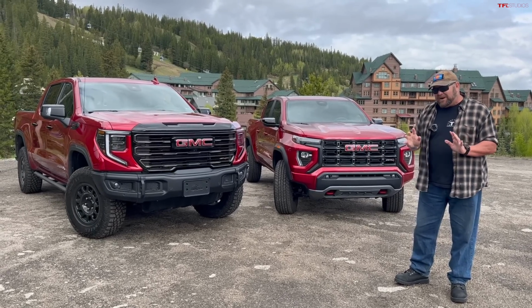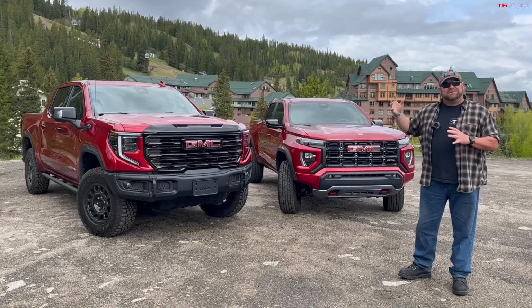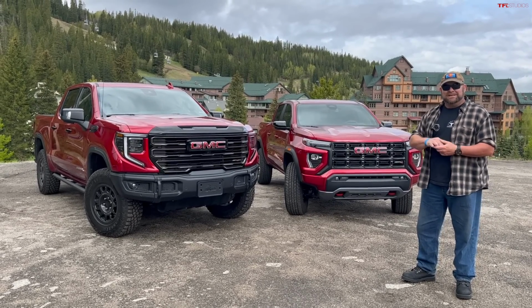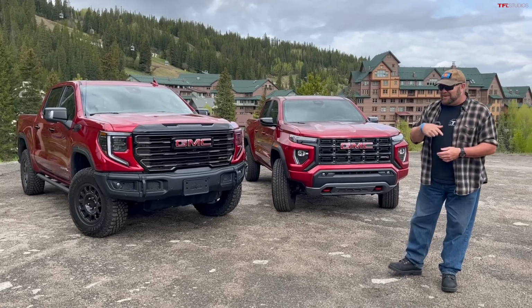But here's the crazy part. This one, if you get it basically without a lot of the extra goodies, which we'll talk about later, is about half the price as this. And that begs the question, is it worth it for you to buy two over one? Well, let's have a little walk around, shall we?